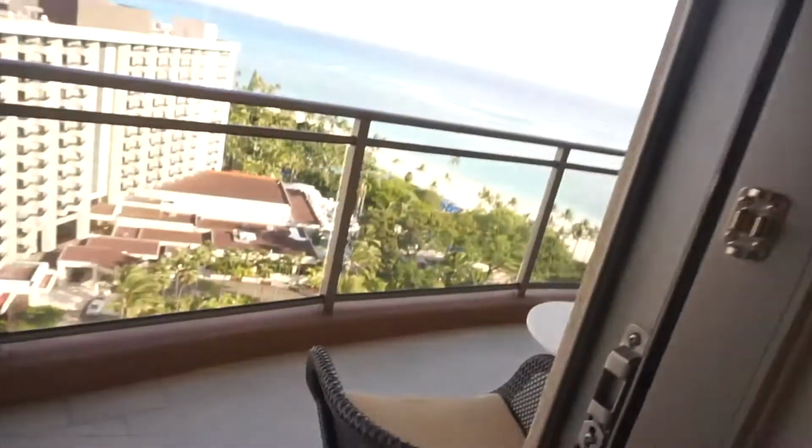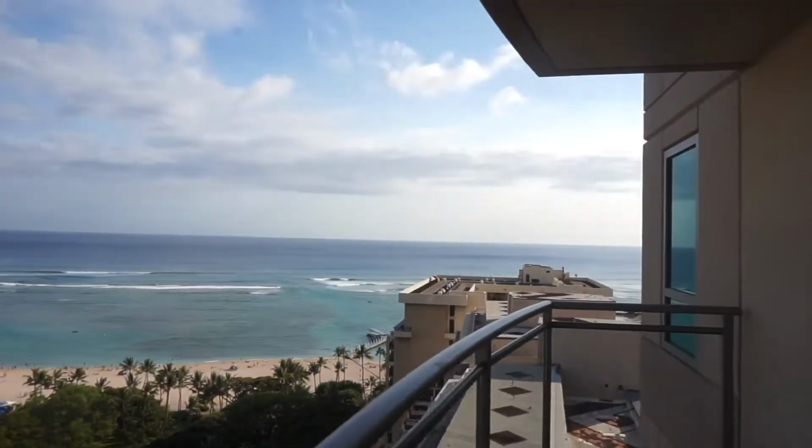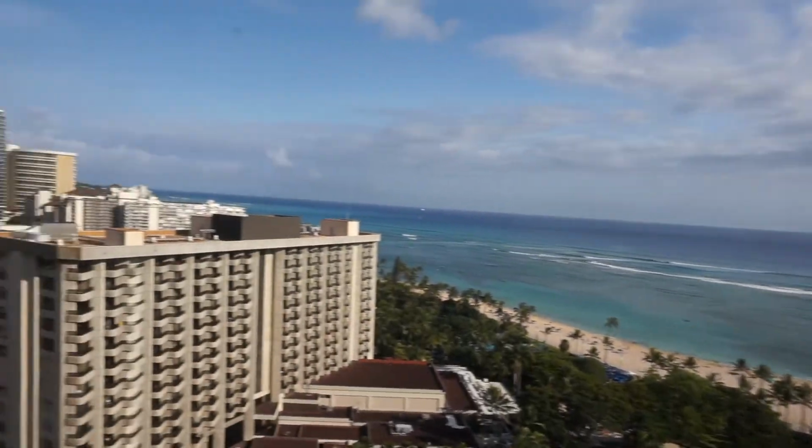And then you come out and here you have the first bedroom. This is kind of like a classic hotel room style bedroom. I'll take you on the balcony. So here's the balcony and it goes over here. This is the view from this bedroom.